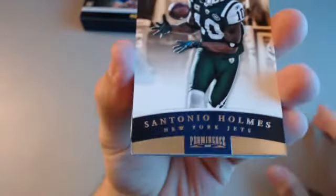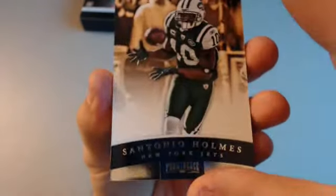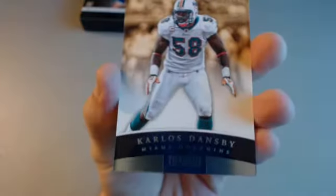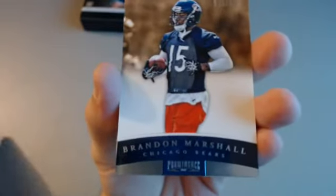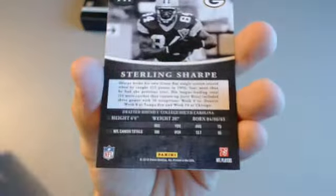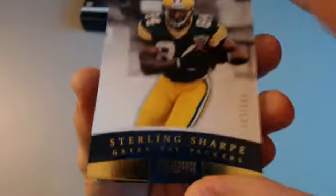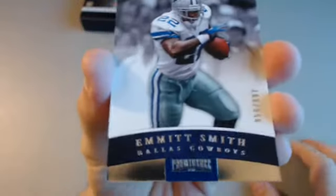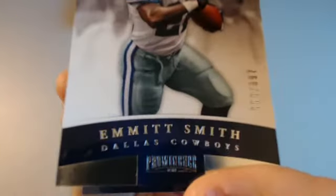All right, guys, we'll start out with Mr. Santonio Holmes. Every card base-wise is numbered to 897. Carlos Dansby. Oh, Big Brandon. What's he going to do in New York? He has nobody to throw to him. Sterling. Career ended too short for the Packers. The only Cowboy I probably could ever respect, Old Emmitt. A legend for the Cowboys. That'd be numbered 897 as well.